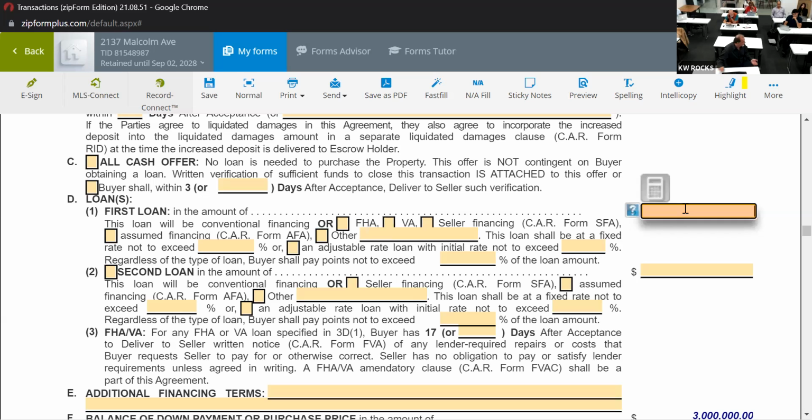Now, if you're getting a loan, depending on what kind it is, you have to tell how much it is. So usually it's 80%. So basically you take the calculator, you take 3 million and you say, listen, I'm gonna borrow 80%. 80% of 3 million is 2.4. Okay, so your loan amount is 2.4.